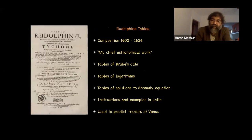In fact, this is his monumental work called the Rudolphine Tables, which took him more than 20 years to compile. This contained the complete summation of all his work, or I should say rather contained all the details. The summation is in those laws, but here in the Rudolphine Tables, he first of all compiled all of Brahe's data, thousands of star charts, positions of planets over decades.